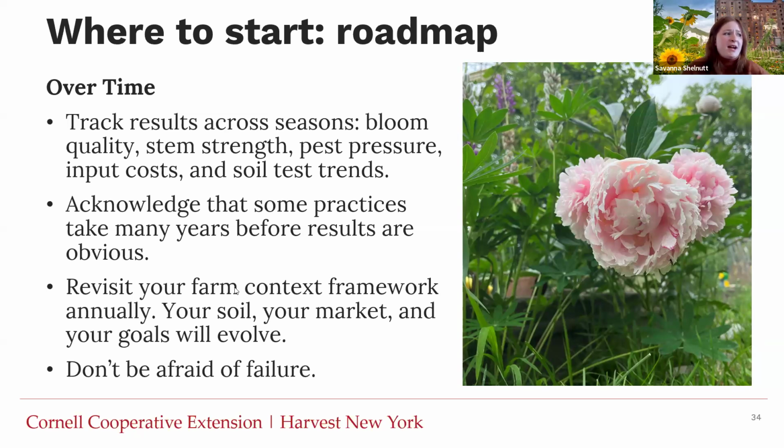And acknowledge that some practices may take years before the results are obvious, especially when we're talking about these practices that build soil carbon. That can be a long-term commitment. You might not see the huge benefit for 3 to 5 or more years down the line. So patience is kind of key here in some of these aspects.